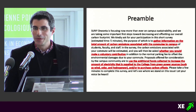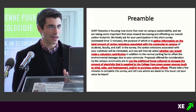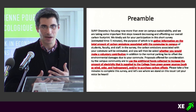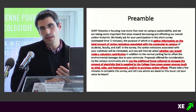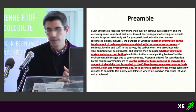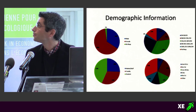In order for this to work, to have any kind of environmental impact, you have to use those funds. It can't just go into a general fund, like the college's endowment or something like that. We told the respondents those funds would be used to offset the emissions associated with their commute, such as by purchasing carbon offsets or going into some kind of green power fund.